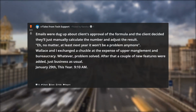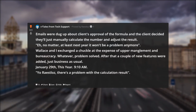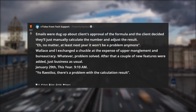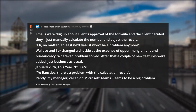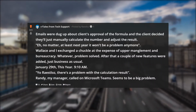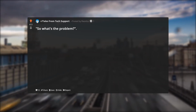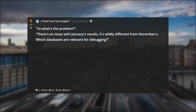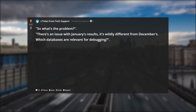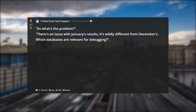January 29th this year. 9:10 a.m. "Yo rslash, there's a problem with the calculation result." Randy, my manager, called on Microsoft Teams. Seems to be a big problem. "So what's the problem?" "There's an issue with January's results, it's wildly different from December's." "Which databases are relevant for debugging?"